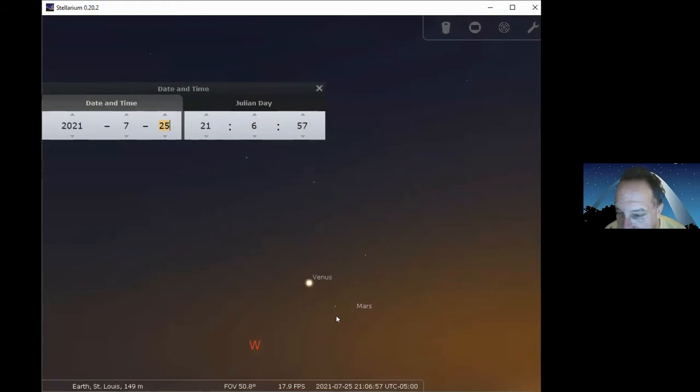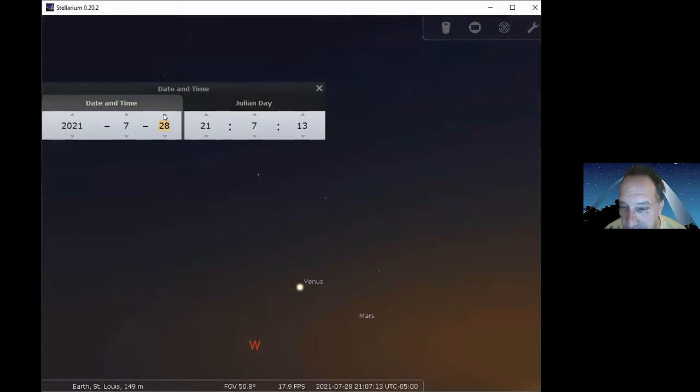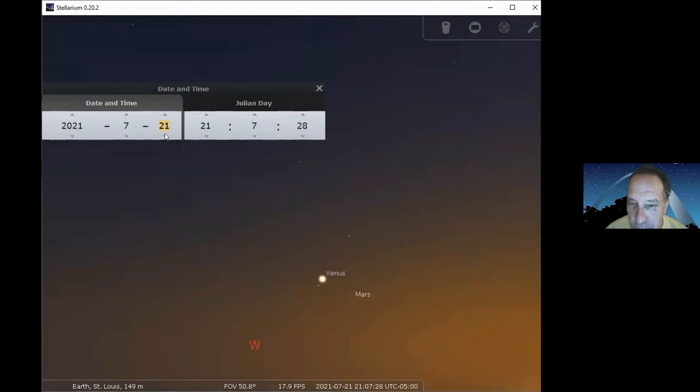Also notice that Regulus and Mars are dropping towards the horizon with each night because they're appearing on the far side of the sun. And probably by the end of July, you won't be able to see either one of them anymore. Here's July 28th, a week from now, and they've dropped quite a bit towards the horizon. But if you look tonight or the next few nights, you might catch Regulus and Mars near Venus. All right, we'll go back to tonight's position though, and we'll see what else we could spot.